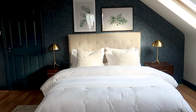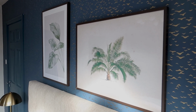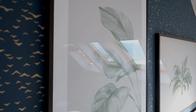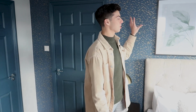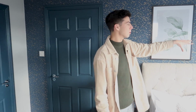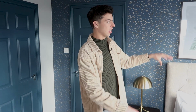And then we have these beautiful prints from Desenio. You know, I already love Desenio. I use Desenio in the majority of my projects. I just think for the quality to the value of them, no one else can compete. There's such a selection. So this is the first one we picked, this vintage one, and then this one was just to complement it. But my client liked that one the most, so we went with that one, and we built everything off that as well.